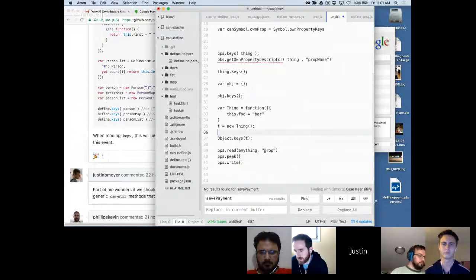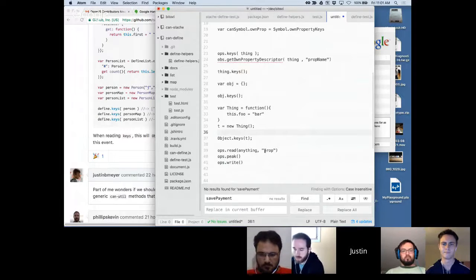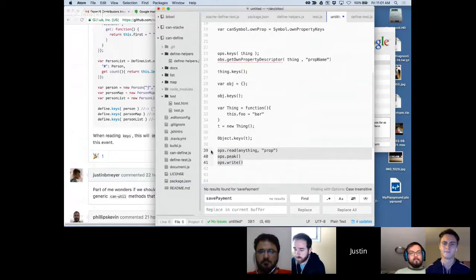So we can read, write, figure out keys, check if a property is in there, all of this stuff. The APIs can be very flexible over time and change over time, but this can stay the same, essentially. Does that make sense? Hopefully. Yeah. Yay.